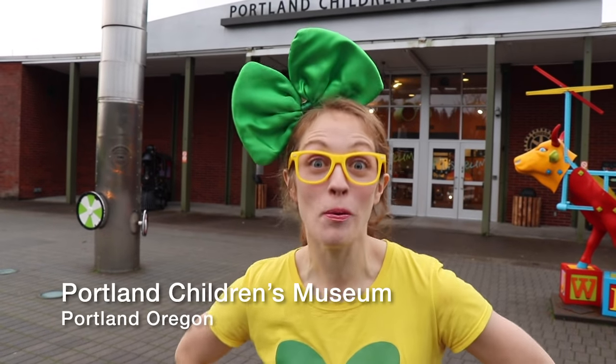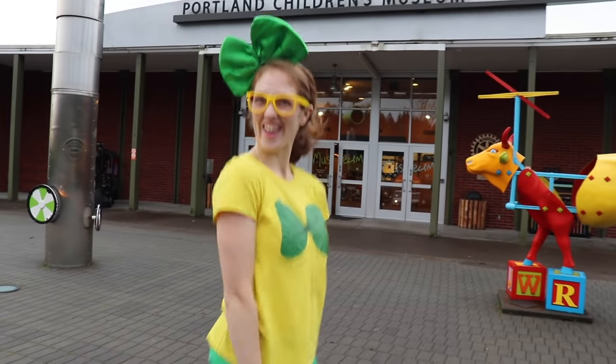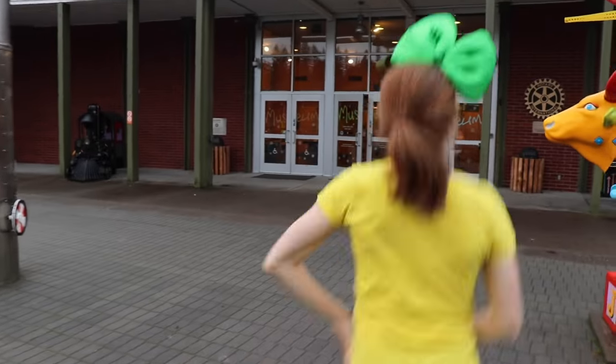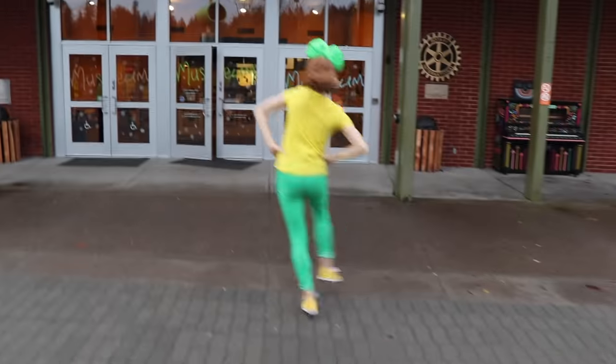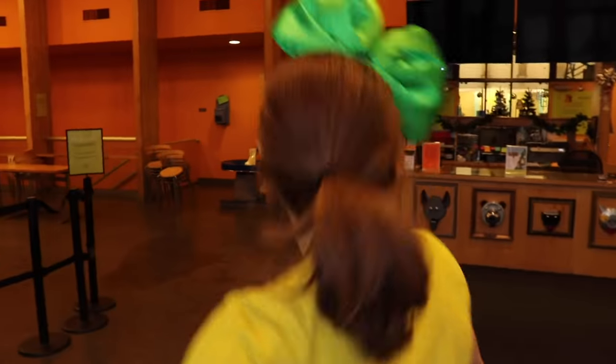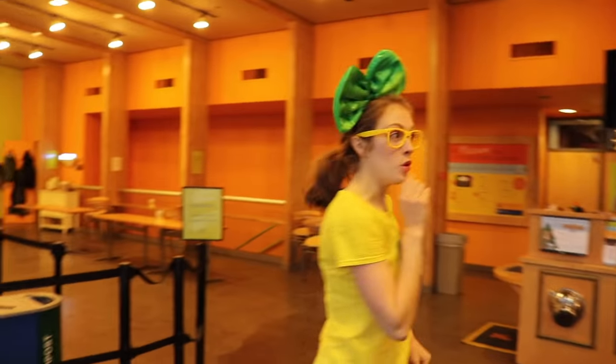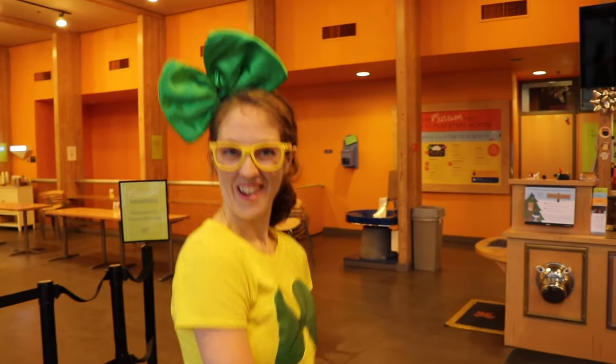And today we're at the Portland Children's Museum here in Portland, Oregon. Are you ready to play? Let's go! Straight to the play area.